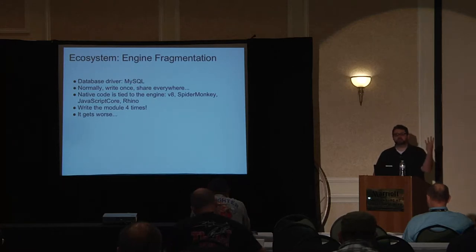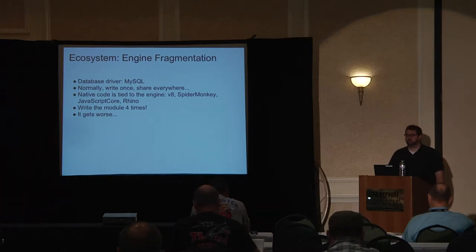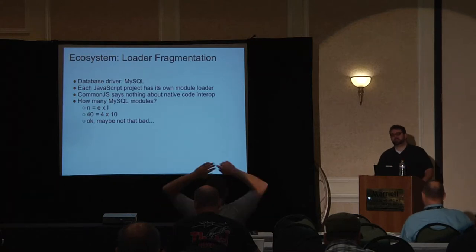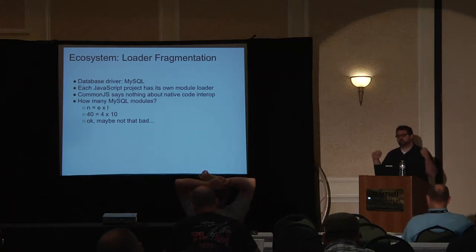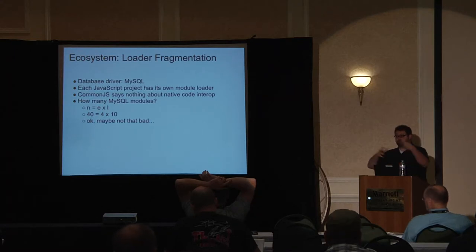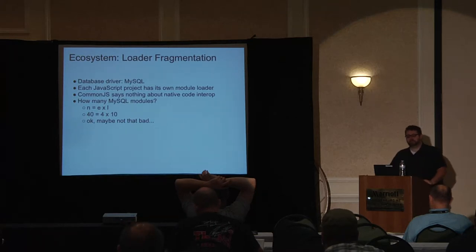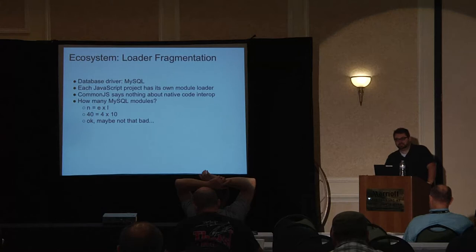I don't know how many of you are going to write a module four times and then try to keep it actually maintained. That's never going to scale, not in a volunteer environment. The problem is it actually gets worse. Because each project has basically said, okay, we're going to create a module loader, which is that ability to import modules. They're all different, and so in the case of our MySQL database driver, each JavaScript project has its own module loader, and CommonJS says nothing about native code interop.